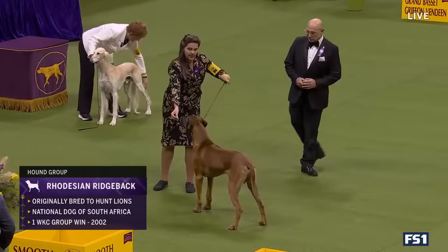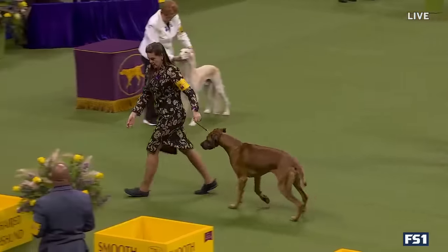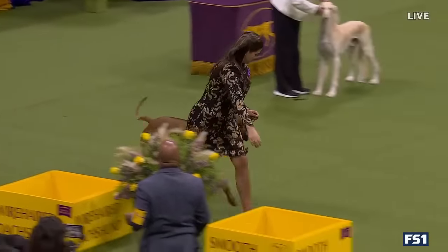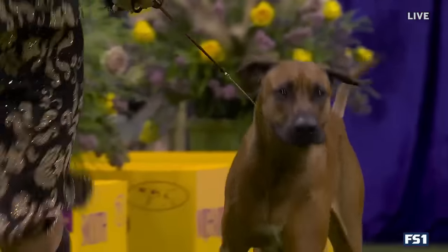I wouldn't want to take it on. I'd get a Ridgeback. I mean, these dogs, yeah, they hold off bears and lions. And, oh, my. I knew that was coming. Yeah, sorry, I fell into that.